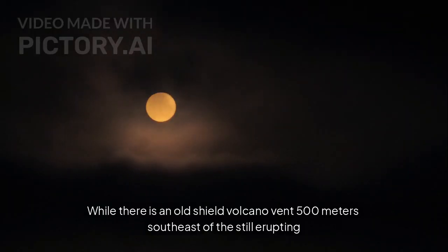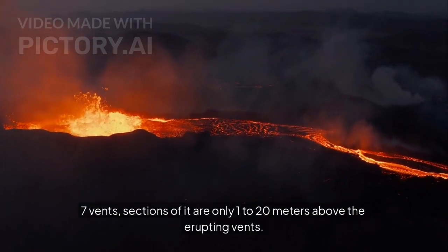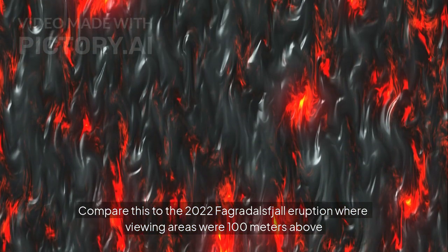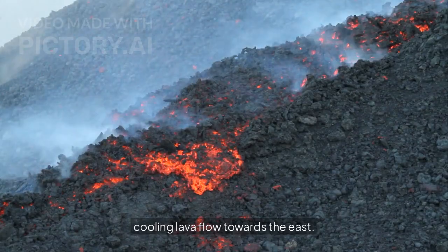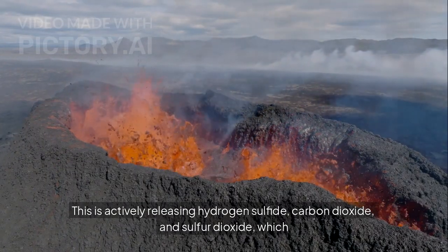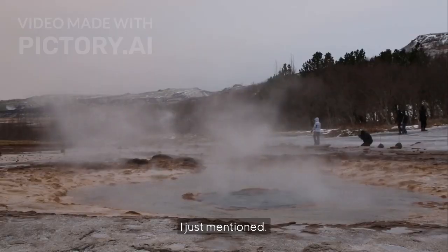While there is an old shield volcano vent 500 meters southeast of the still erupting 7 vents, sections of it are only 1 to 20 meters above the erupting vents. Compare this to the 2022 Fagradalsfjall eruption, where viewing areas were 100 meters above the erupting fissures. However, even the specified area southeast of Reykjanes would not be safe, as note the cooling lava flow towards the east. This is actively releasing hydrogen sulfide, carbon dioxide, and sulfur dioxide, which is largely blowing towards the west, going over and onto the old shield volcano vent I just mentioned.